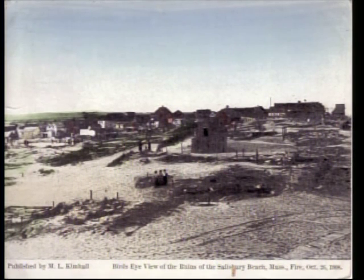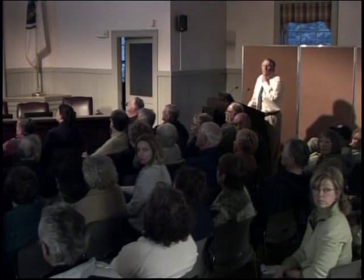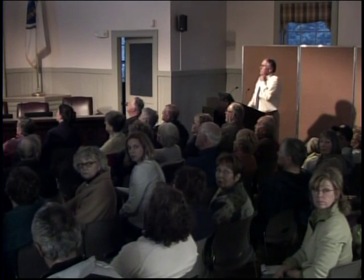This is the first great fire at Salisbury Beach of 1908. It did not burn the center, but it burned south of the center, and it burned really a lot, as you can see. So that really changed the face of the beach. And this is interesting. This is the ruins of the Hope Chapel. And this is Dr. Spaulding, who was a doctor. Well, there you can see the plaque on the wall. That's in his memory. He must have been a wonderful person.